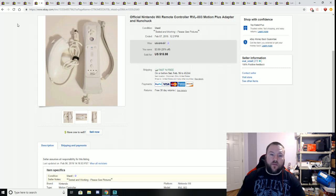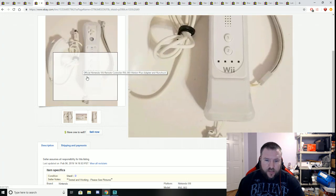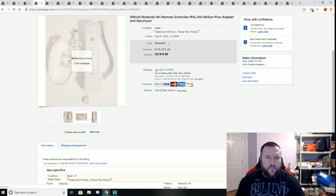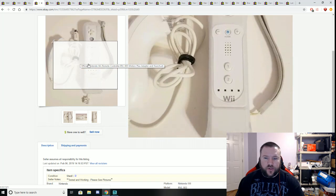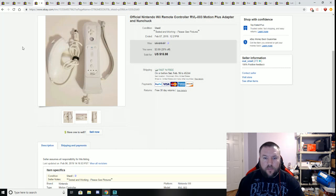All right, first sale this week is an official Nintendo Wii remote. This is the RVL003, which is the one that does not have the Motion Plus inside, but it had the little Motion Plus sensor there. I paid, what did I pay for this? Was this the one from the rummage sale? I can't remember. I think I've had this for a while, and I just finally got around to listing it. But I usually pay like $1 or $2 for these controllers and the nunchucks. So a couple of bucks into this, we sold it for $15.98 plus shipping.